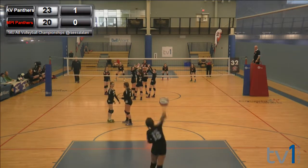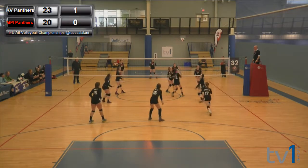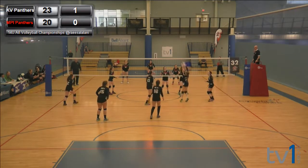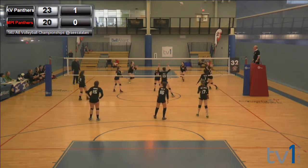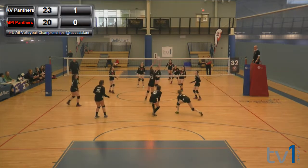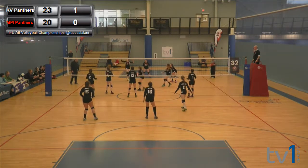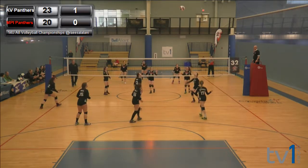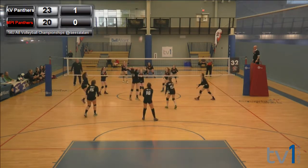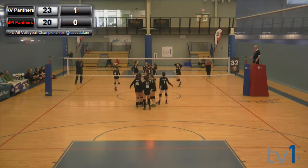Back to serve here is Scott. Walsh taking that. Travers with a dump. And there's Jones. That ball is up. Freeman. Jones. Medill pushing it deep line. Freeman with her hands. Travers. Jones in the middle, and it is going to sneak over the net. Point KV.